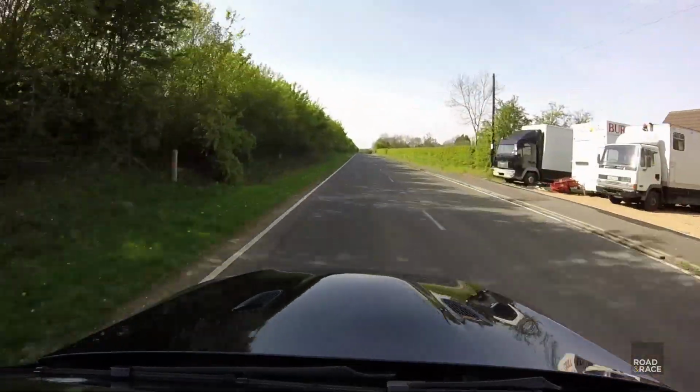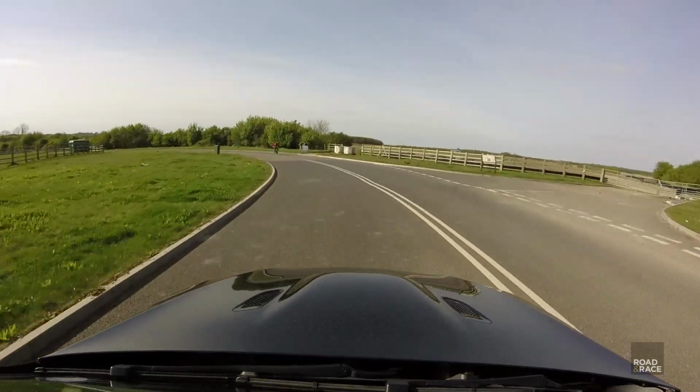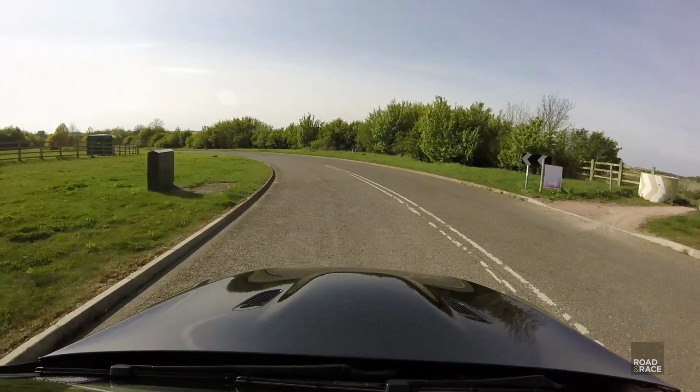It sounds absolutely lovely, doesn't it? And I like the fact you can see the bulge. That's where the engine is. In the M mode, flat suspension. You notice it? It does corner very flat. See that?